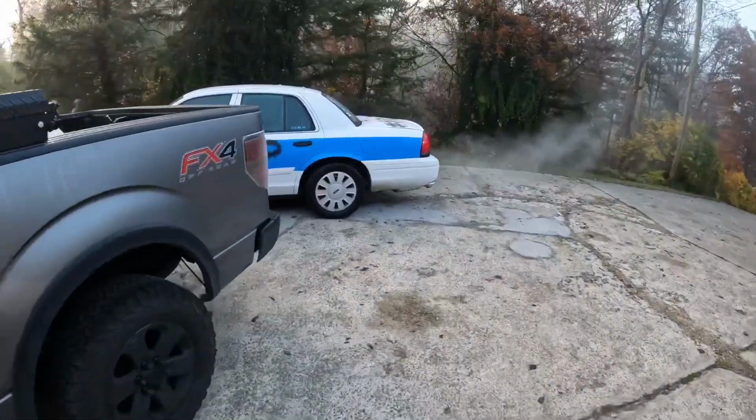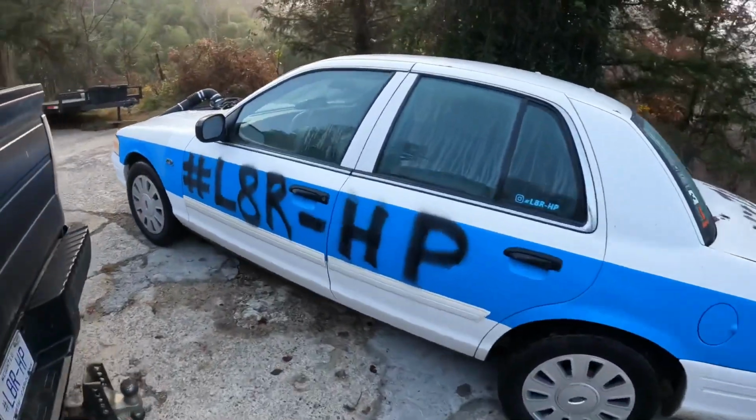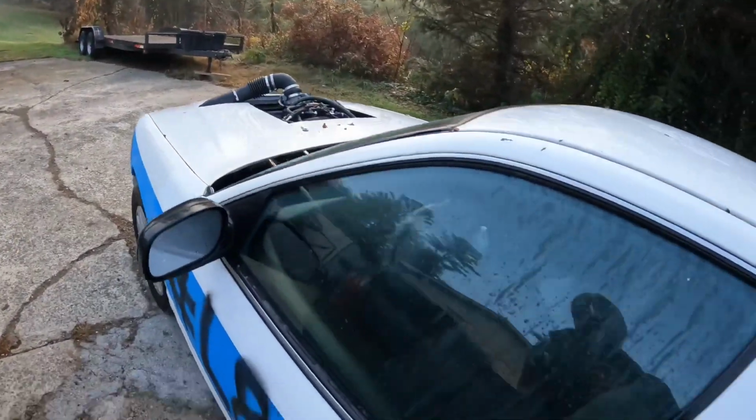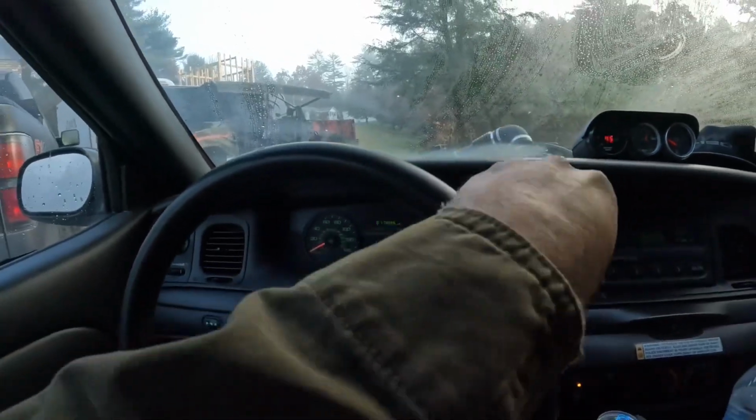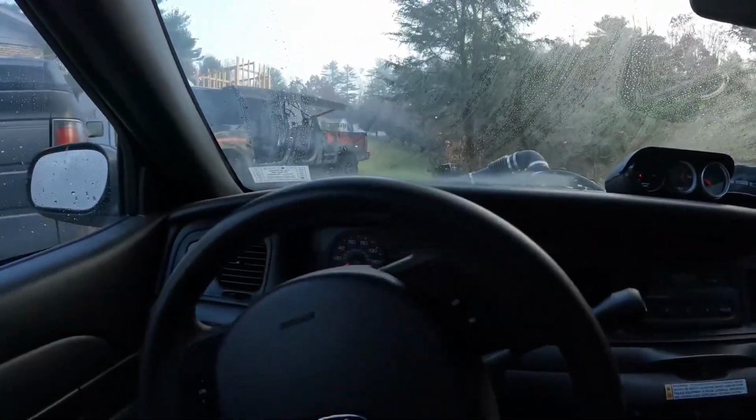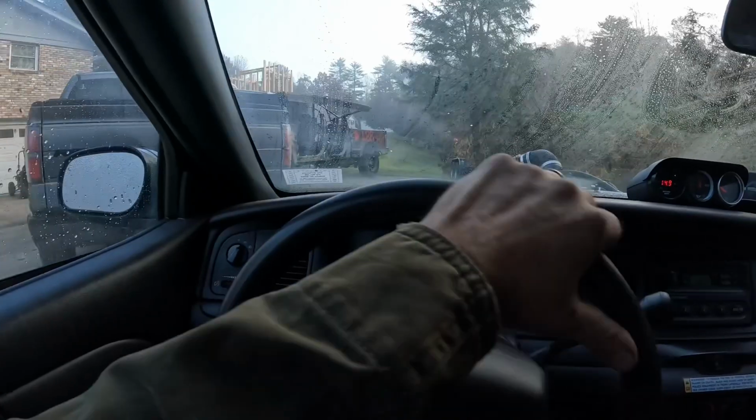To hit up a local Ford dealer to get some parts and show this beauty off. 7.3 Godzilla swap Crown Vic. Stock PCM. Let's go.